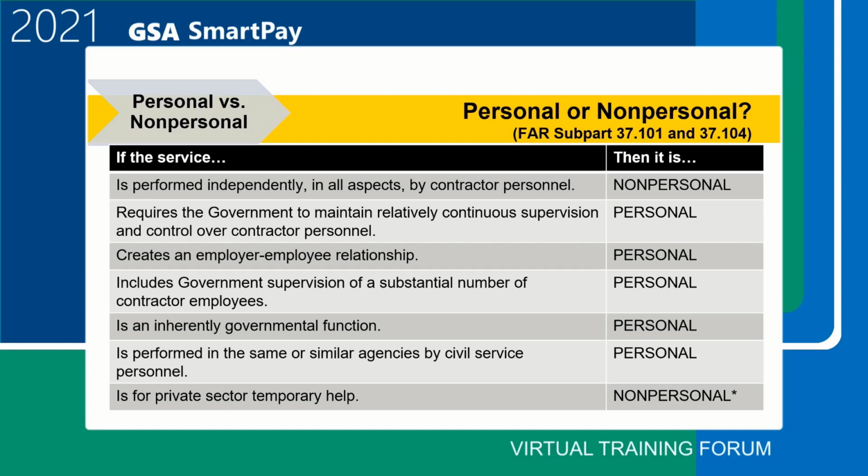Prior to purchasing temp services, however, agencies must ensure they have authority under and meet the criteria and conditions of 5 CFR Part 300 Subpart E, use of private sector temporaries, as well as meet all agency requirements and follow agency procedures.